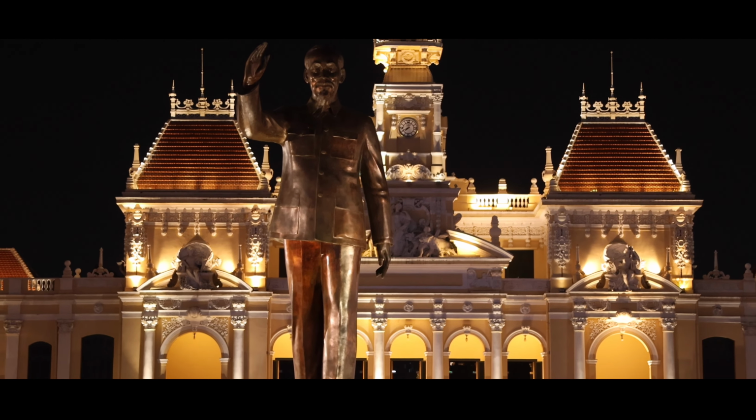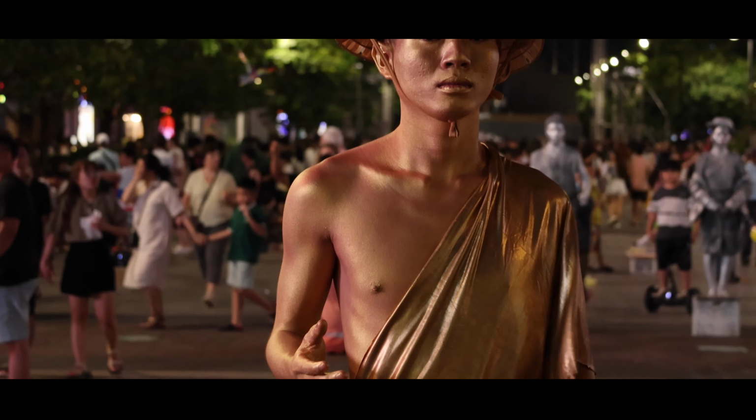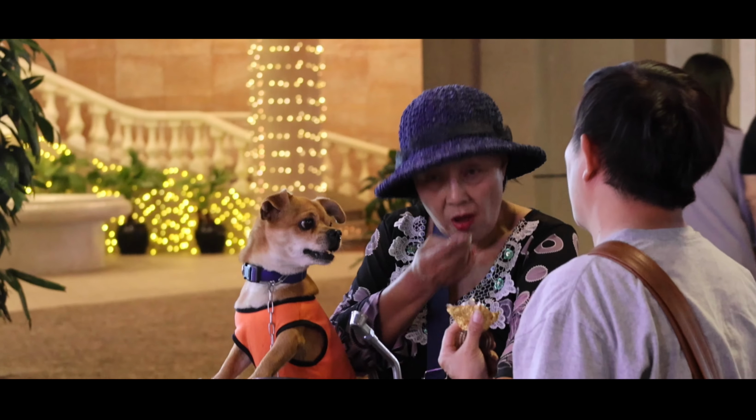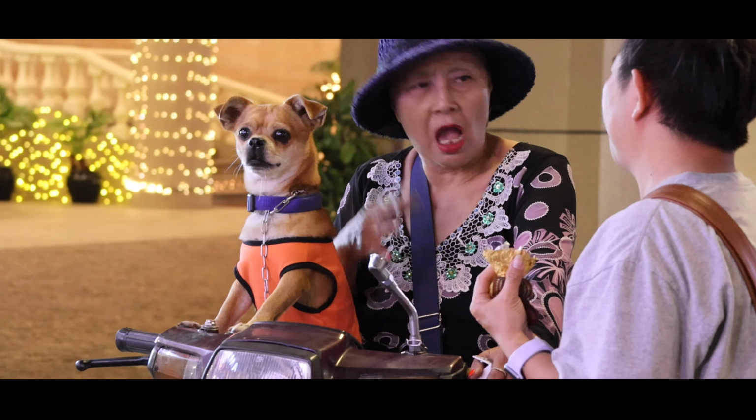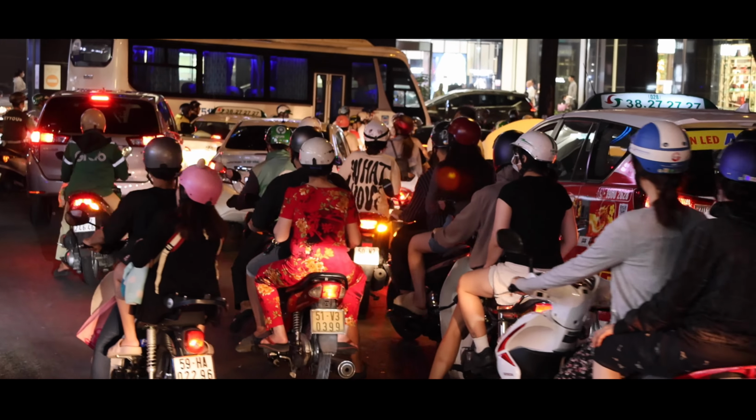From ancient temples to bustling markets, Saigon is a city of endless wonders waiting to be explored. Come lose yourself in its vibrant streets and discover the magic of this enchanting metropolis.